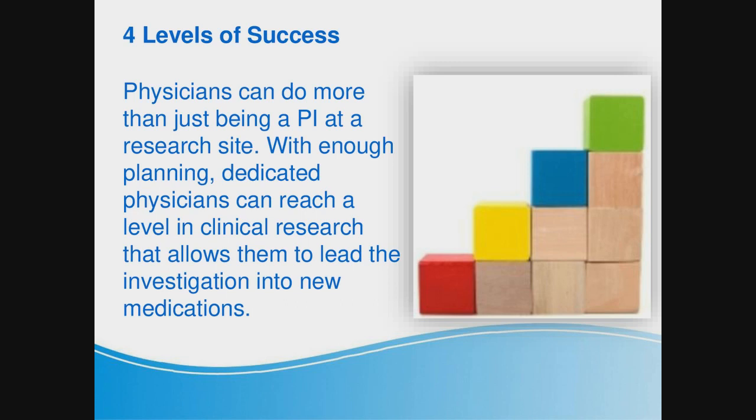All right. With enough planning, dedicated physicians can reach a level in clinical research that allows them to lead the investigation into new medications. You can actually get involved in medical innovations. And it starts with having a site first. In my opinion, the best way to do that, it's not the only way, you can go work for a university and get involved in some of the protocols that they write, which is essentially a level 3.